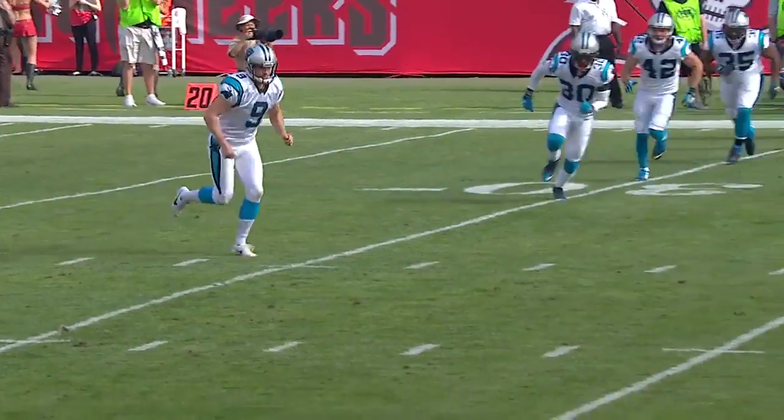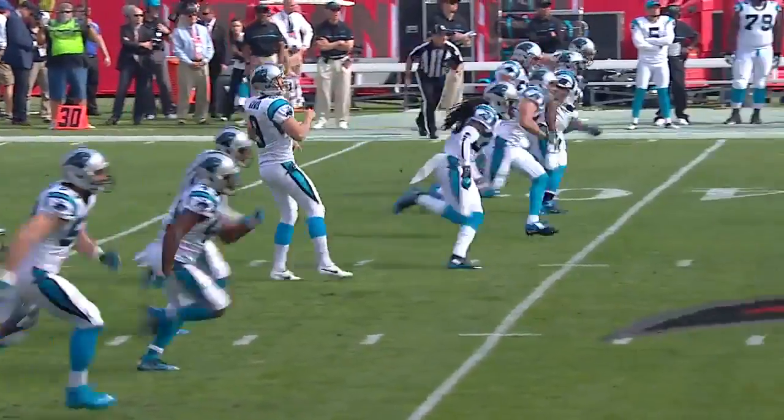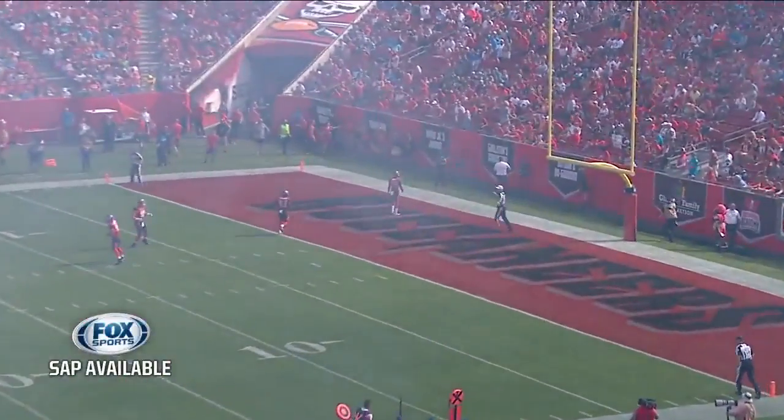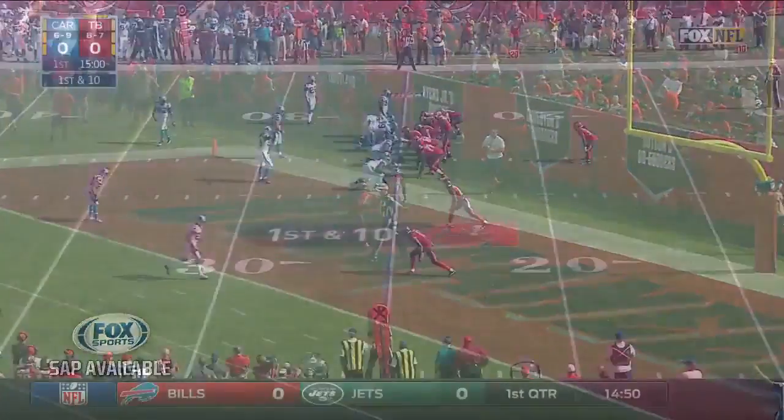Just before the game, Carolina won the toss. They'll defer to getting the football in the second half. And that kickoff is through the back of the end zone.